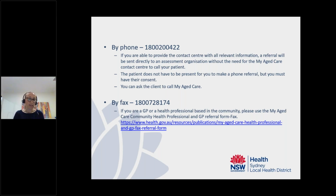You could also ask the client to call My Aged Care directly if they're in a position to and have capacity to as well. They still also receive fax referrals, strangely enough. So that's another option for you, but probably the least attractive option. The other three options might be better for you. But again, I've listed that link there for you should you wish to use that as an option.